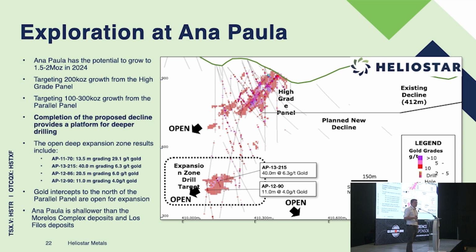We're not the only ones who think it's a good target because Alio was pushing this decline in to do exactly the same thing. And you don't start pushing a decline in without some optimism of the potential of the deposit.